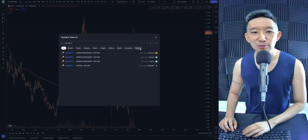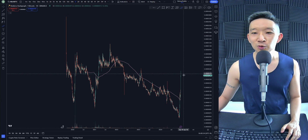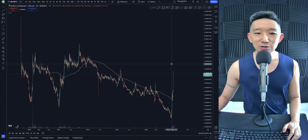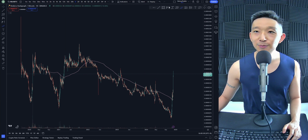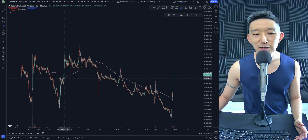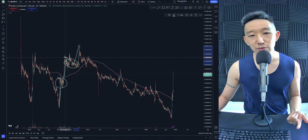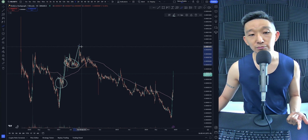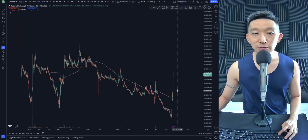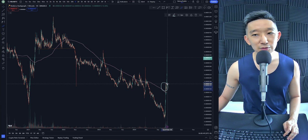HBAR. Okay, HBAR is also going bananas, just like XRP, right? It's following the footsteps of XRP. So HBAR has suddenly gone zipping towards the upside again. Consolidation is expected. If you look back in history, it zips up, it consolidates for a while before continuing higher. Wave 4, wave 5. Do you see this? 1, 2, 3, 4, 5.